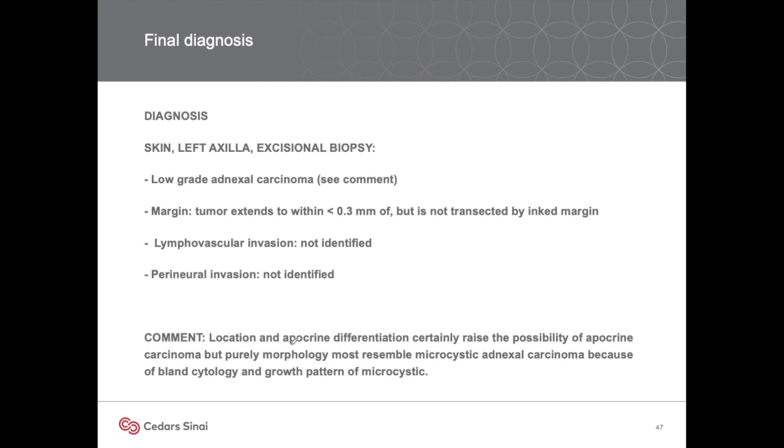The location and apocrine differentiation certainly raised the possibility of apocrine carcinoma, but purely by morphology it most resembled MAC because of the clear cytoplasm and microcystic growth pattern.